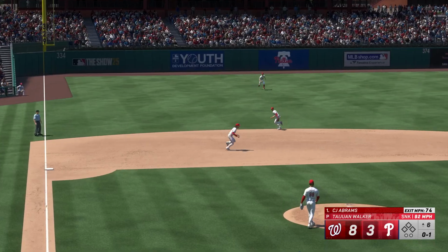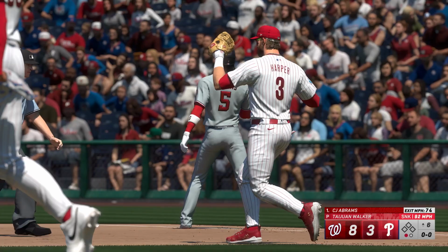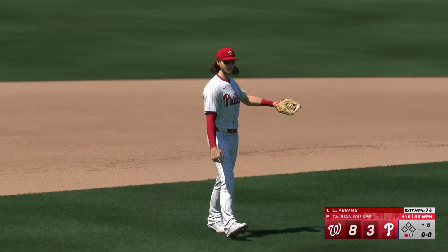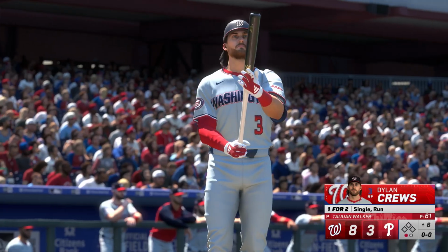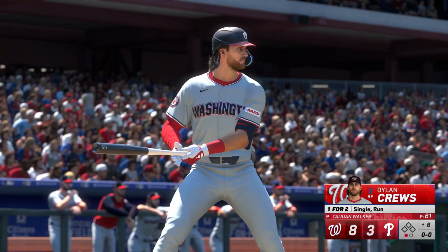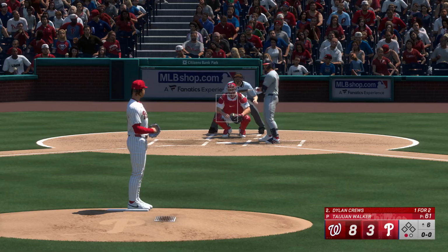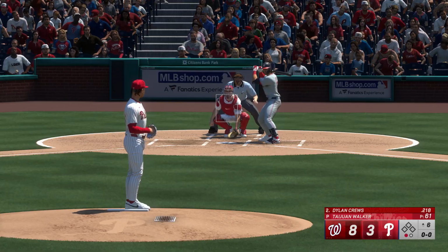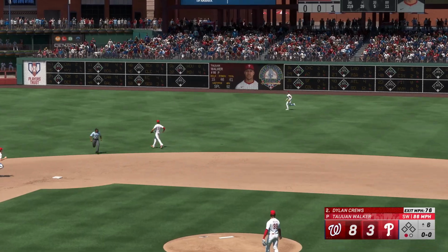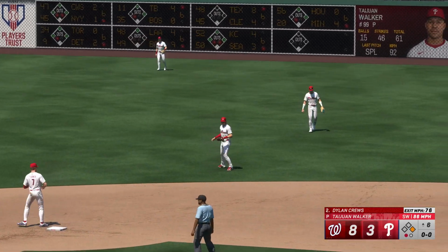On the ground to third. Boom. Slings it across. Leadoff man retired in the 6th. Up now for Washington, Dylan Crews. Lifted in the air, right center field. And it drops in. So a man aboard now with 1 away.